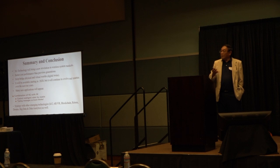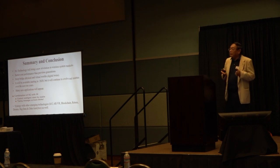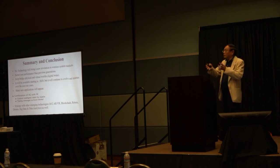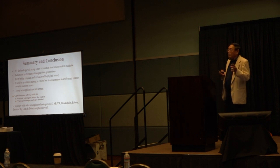Whenever you are coming out with a future solution, it's not about applying only 5G. It's how do you combine 5G with robots? How do you combine 5G with drones? How do you use AI? How do you use data analytics in combination with the speed, the capacity, and the capability of 5G?